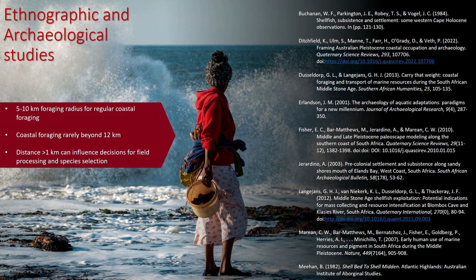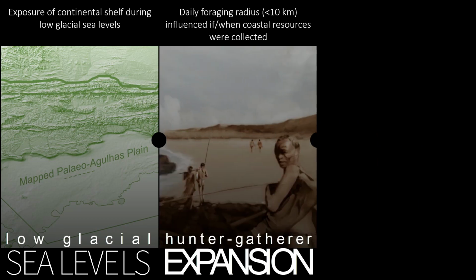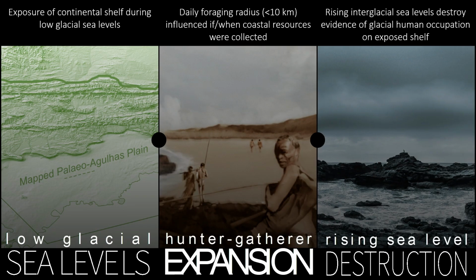And the implication is that hunter-gatherers seeking coastal resources during glacial times had to move out onto exposed continental shelves if they wanted to remain within daily foraging range of the coast. The large gaps we now find in coastal foraging records therefore may be explained by the combination of low glacial sea levels, drawing hunter-gatherers out onto exposed areas, and rising sea levels during interglacials, sweeping across the exposed continental shelves and obliterating traces of glacial human occupations in those low-lying areas.